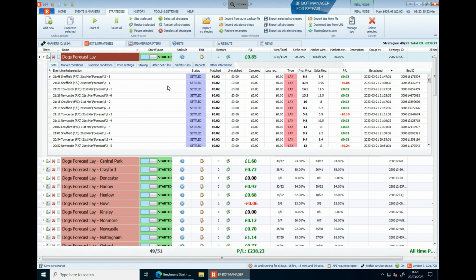I still got this nagging doubt in the back of my head with this strategy for the dog forecast and stuff that it's just luck. I might be wrong, but I might be right. But we'll be able to look at things like the forecast numbers. So like 3 and 5 there, you see 1, 2 and 1 lost at Sheffield.